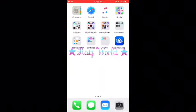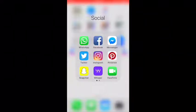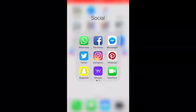So the first folder is social, and I have WhatsApp. Now WhatsApp is basically iMessage. Everything you could do on iMessage, except for Apple Pay. Well, we don't really have that in Bermuda anyways. Everything you do on iMessage, you can do on WhatsApp, except WhatsApp is for any phone device. So whether you have an iPhone or an Android, you can go ahead and use it. And most of my family do have Androids. So instead of me taxing them and paying that green message, I just use my Wi-Fi or my data to use WhatsApp.